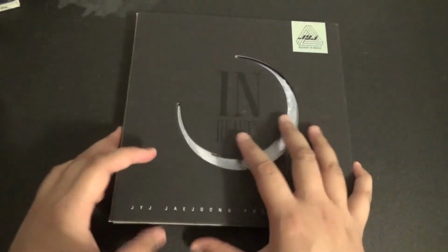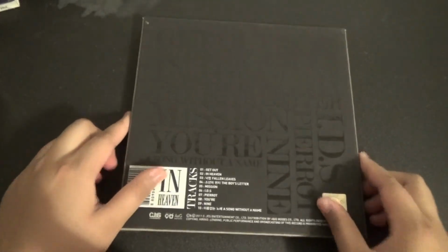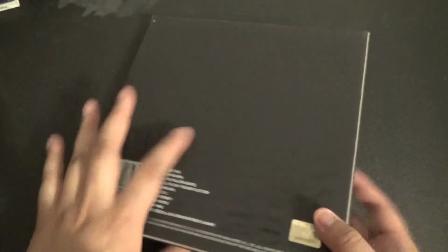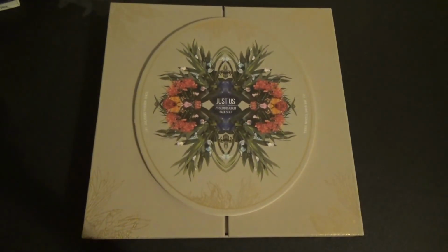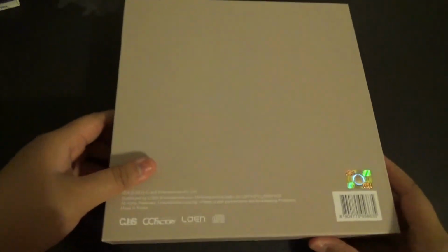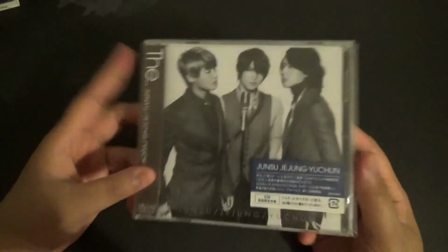And then I got the black version, even though I really wanted the red version. And this actually has a misprint in it, which is really sad, but it kind of makes it stand out, I guess. And then we have Just Us, the best album you can ever listen to. Well, one of the best, because I do enjoy a lot of different albums, but this is a really, really good album. Alright, and then we have their Japanese single, The.